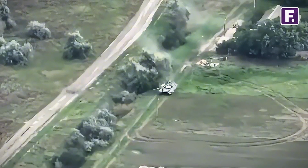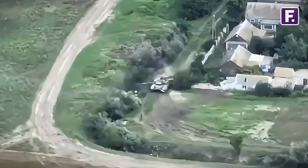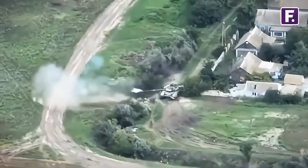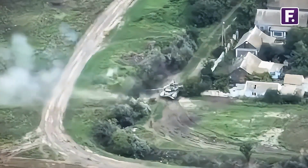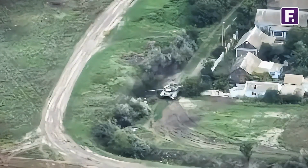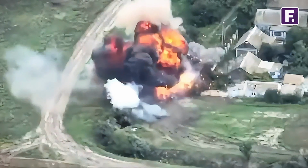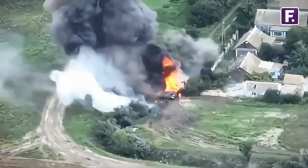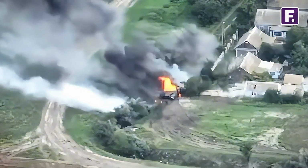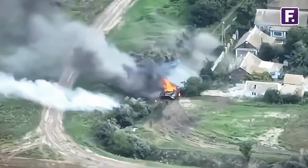Even their older tanks like the T-64BV have received upgrades, reactive armor, thermal sights, and in some cases, modified storage. And with the arrival of NATO tanks, the bar for protection has risen sharply. For example, Leopard 2 tanks store ammunition in the rear compartment behind armored doors. If it's hit, the blast is directed outward, not inward, keeping the crew alive.